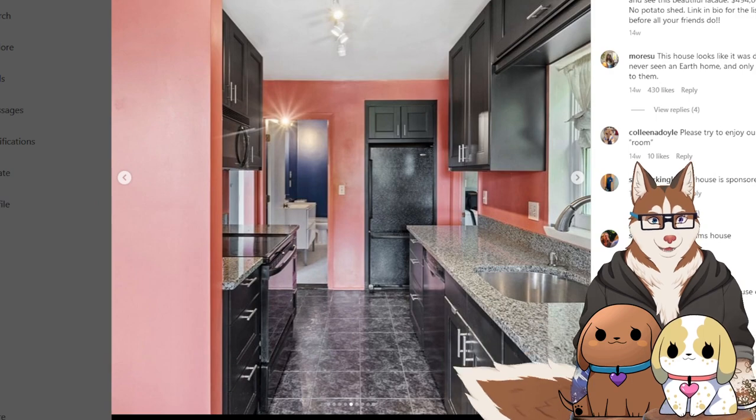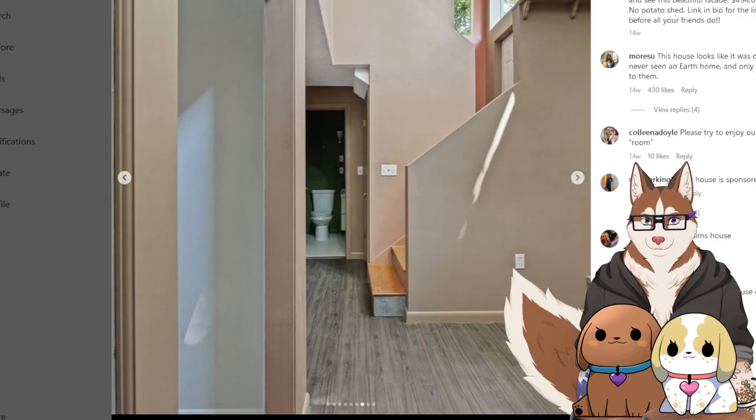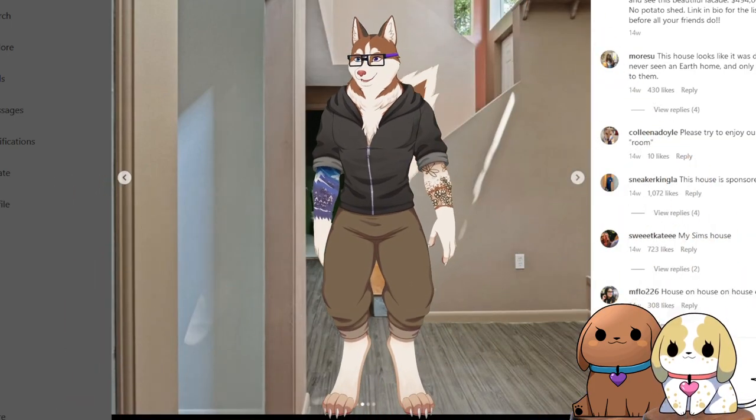I love that. Ew, this paint job sucks. This is just... Look at that scary toilet in the background, dude. Look at that toilet hanging out in the background, bro. Look at this.